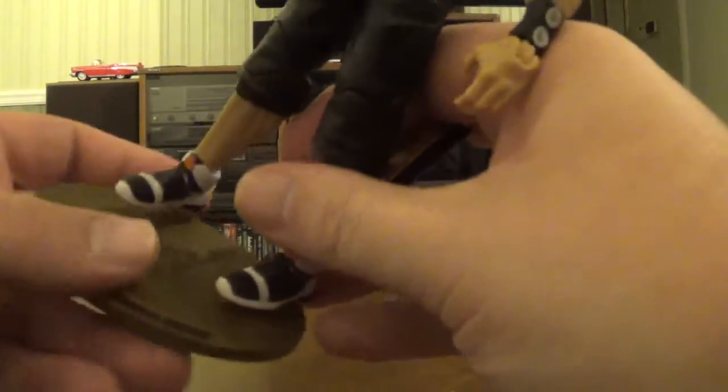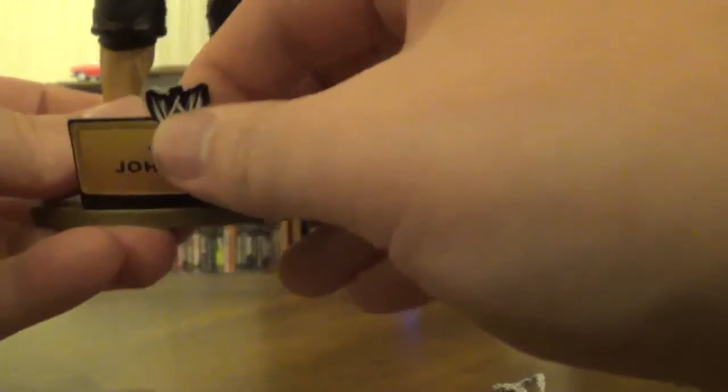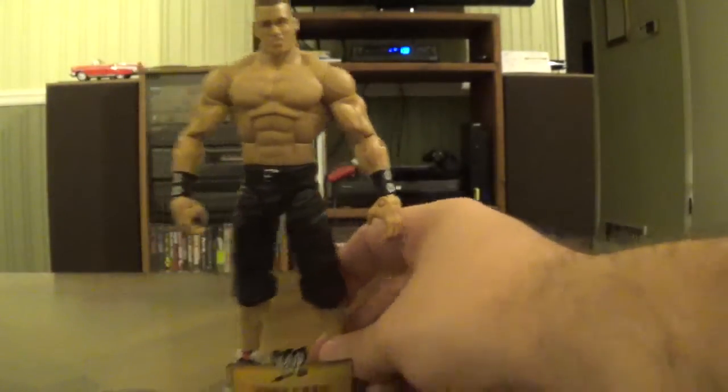So once again, the leg articulation and all that's not too great. Kind of does suck because he doesn't really stand up too well on his own. So it's a good thing they had display stands back then. Sucks that Mattel doesn't do that anymore. So come on there, put the decaling just to remind you who he is, in case you forgot already. Not like he's not everywhere nowadays.